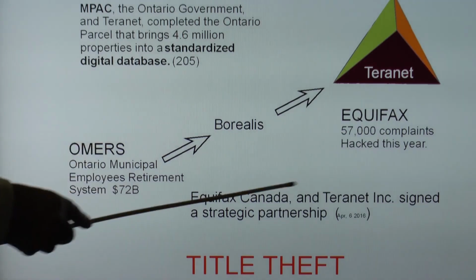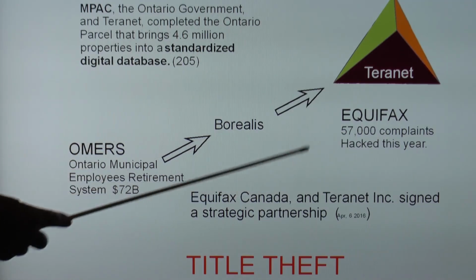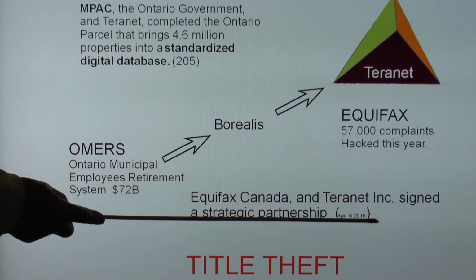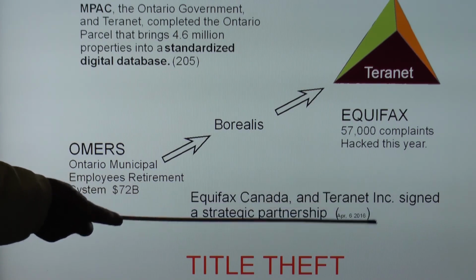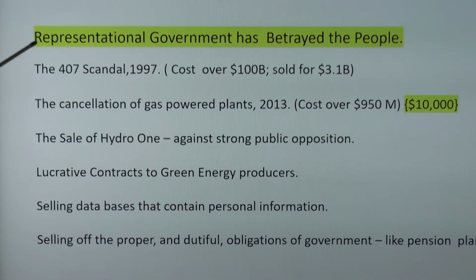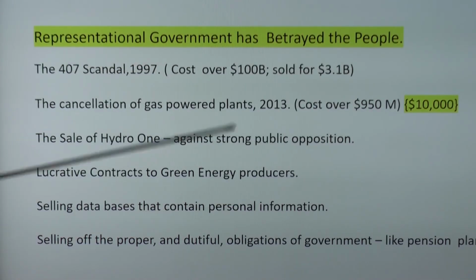So here's a lot of mucky stuff. It's all tied up with politics and banks and so on and so forth. And it's something which a direct democracy government would never permit to happen in the first place. So we've got the situation where representational government has betrayed the people. Let's just look at some of the recent ones.